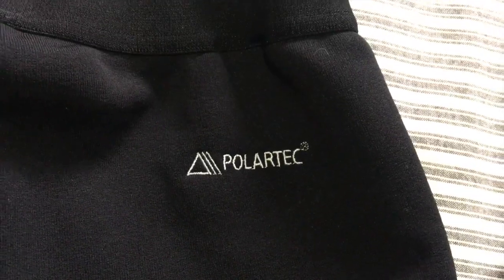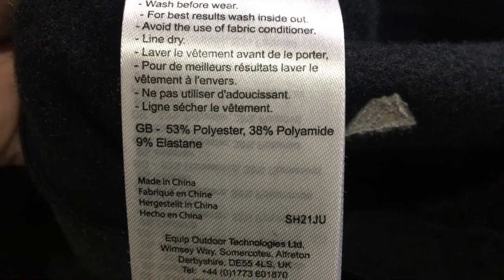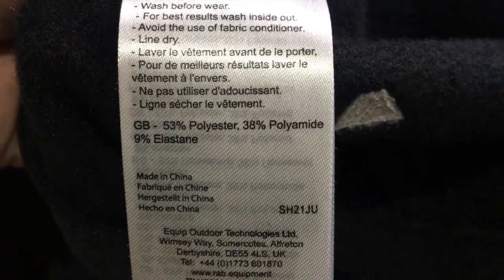But what attracted me to these is that they're designed to be worn in colder weather. So as you can see, they're lined in fleece inside all the way, the entirety from the top to the bottom. And the outside is waterproof and wind resistant, so they're basically designed to be worn as a base layer when you're skiing or doing outdoor activities in winter.